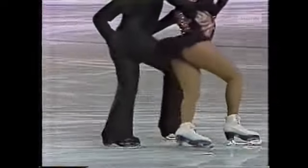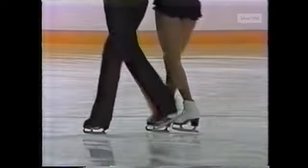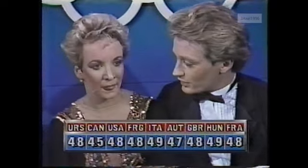Mark score note for Sharon Jones and Paul. The footwork of this last couple. Very nice. 4.3. Very nice. 4.5. And the marks. 4.8. 4.5. In the fours, as you see, from 4.5 to 4.9 for Jones and Askham of England.